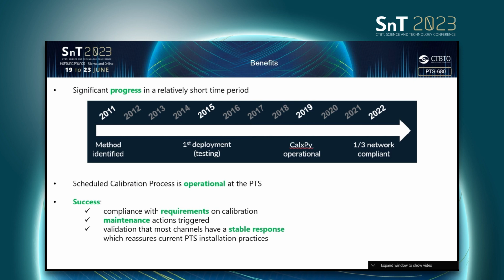Now, if we step back just a little, I found it very interesting that in 2011 there was nothing, basically, not even an approach or a method to perform calibration on site of the full measurement system. And now, something like 10 years after, we have a third of the IMS infrasound network that is compliant with calibration, and we are just waiting for the rollout for the whole network to be compliant.